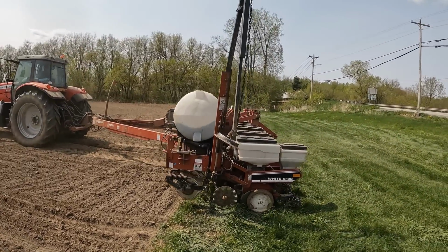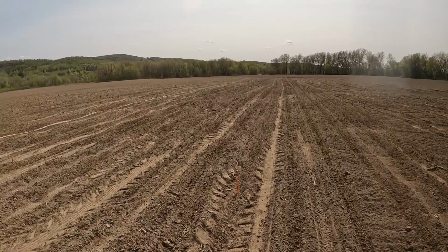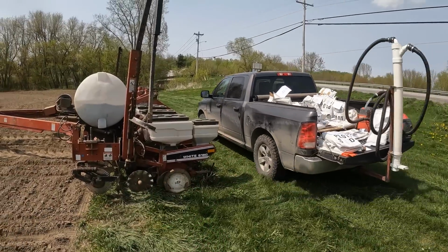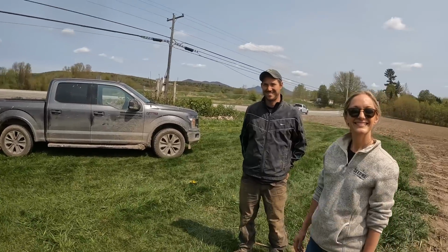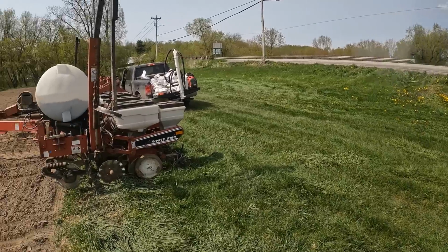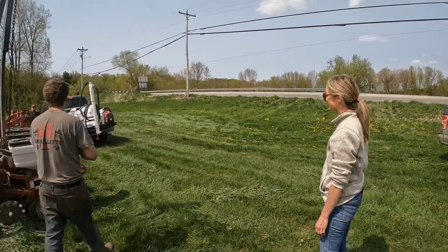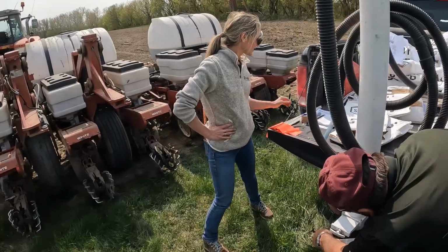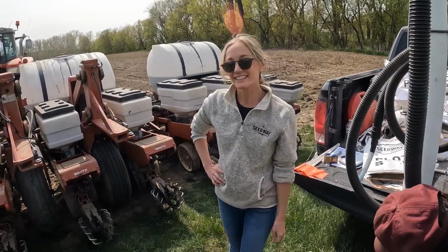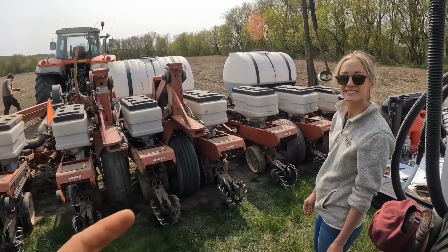I'll vacuum it back out, and I think there'll be a couple different varieties. I was saying brands, but it ain't brands, it's varieties. It's one brand. My mind went blank. It's all Seedway, there's no different brands. How many varieties did we put in now? Good question. We have around 20. So 20 different varieties around that.